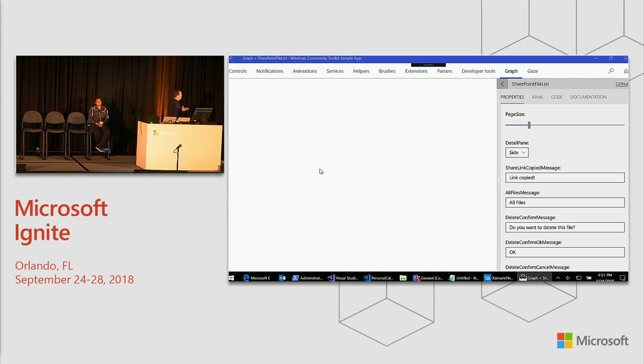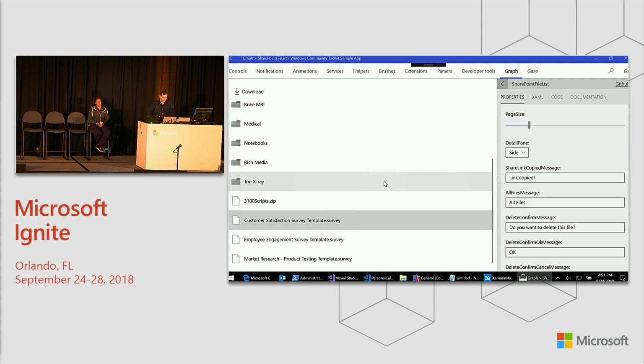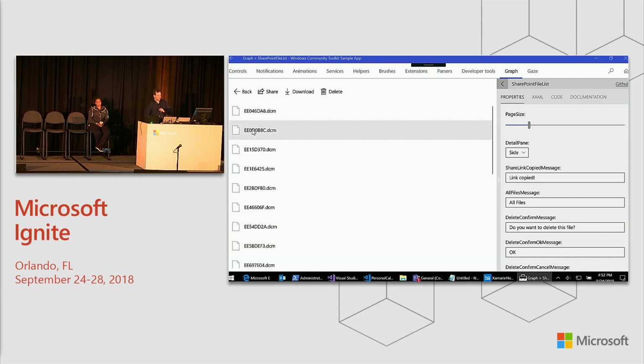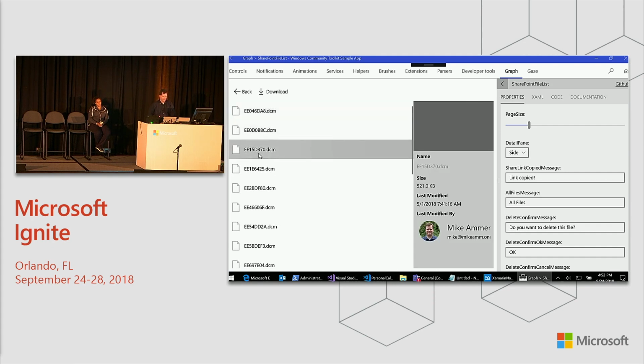And what this control will do is it'll actually provide a very rich control that has all the files that are in my OneDrive. You can click on different files to see different metadata about them. So in this case, there's a survey that I've got here. SurveyMonkey, for example, integrates with OneDrive, so that's what that corresponds to. When I click on knee MRIs, maybe I'm a clinician who's working with different types of X-ray scans.